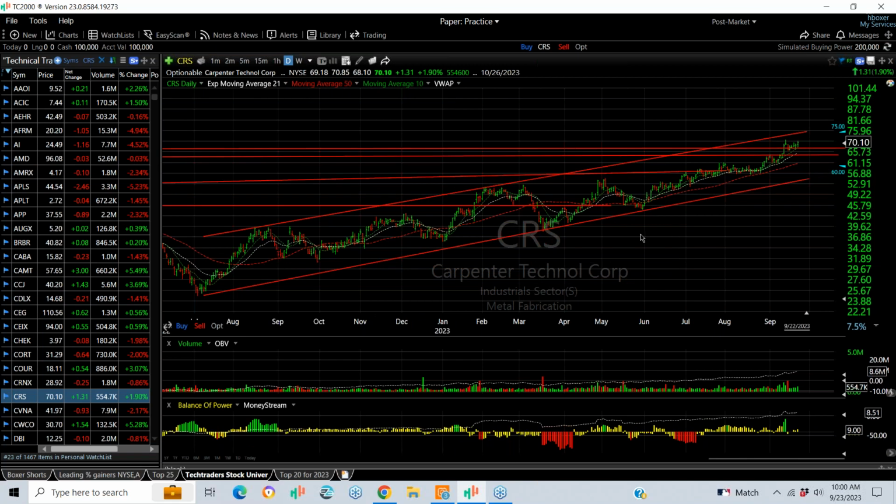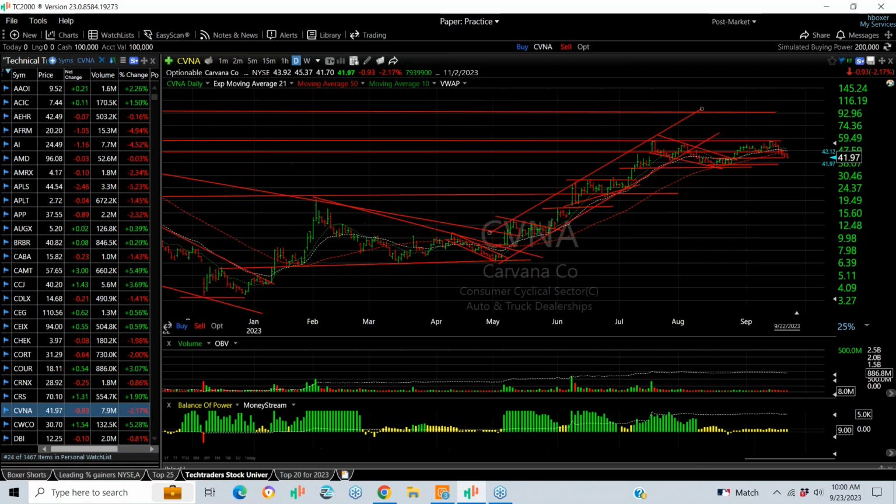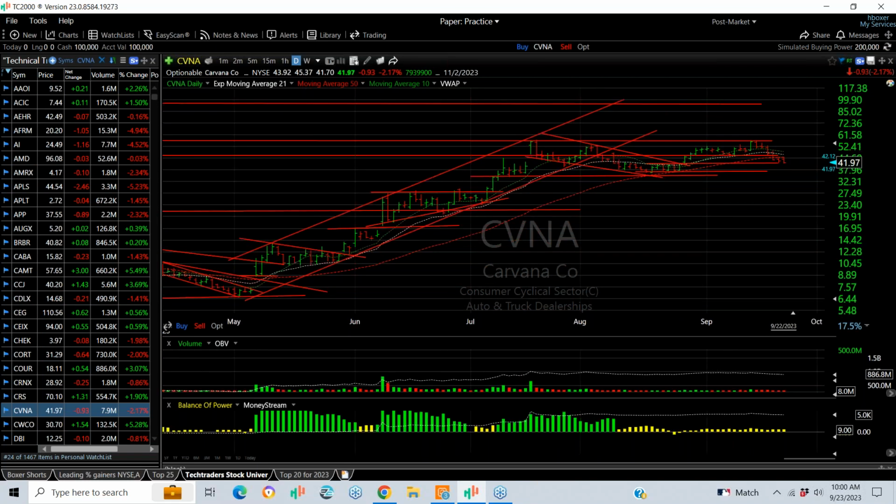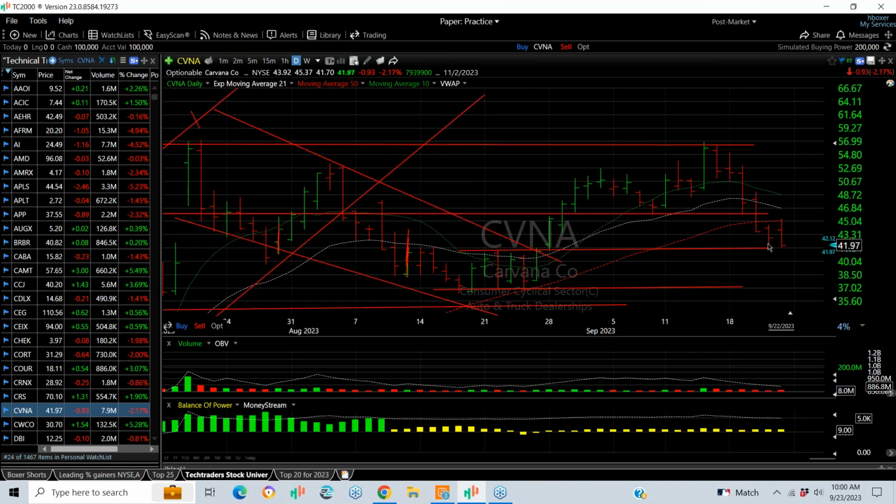CRS, formerly Carpenter Technologies. This is the steel stock. What a great chart. Mid-20s to low 70s and still moving. 75 target. Carvana is one of those stocks that had one hell of a move. As you know, a year ago it was trading in the 3-4 range. We got it up in the mid-50s, but it's come down hard for 6 days in a row off the double top. On minor support here, but it's vulnerable down into the 35-36 range.